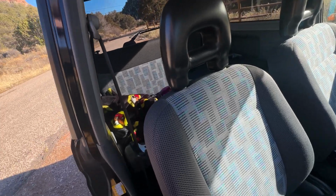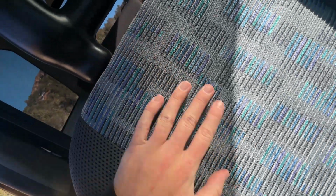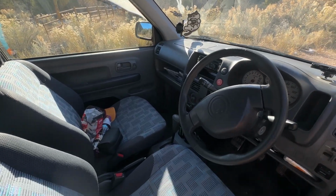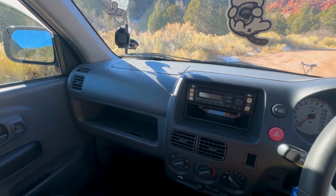First thing that I absolutely have to mention is the seats. These seats are the reason I fell in love with this car in the first place. Something about this bizarre 90s-like subway pattern. I don't know what it is about it that is so magical to me, but I love weird fabric in cars. Let me clean up my mess a little bit and then we'll go over the whole front seats. Okay, and now we can get on to the interior of this car.